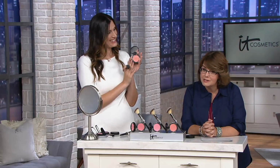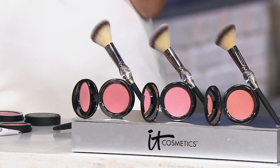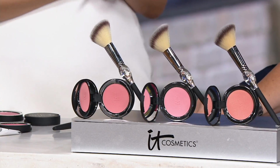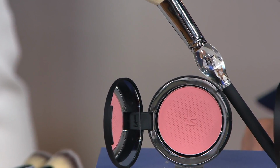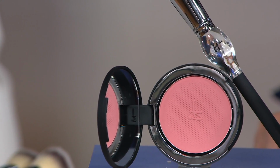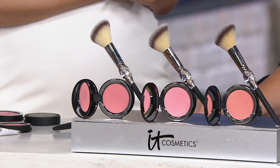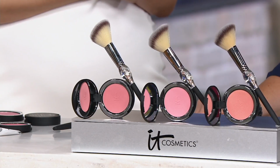Comes to their blushes. And for those of you who love powder blush, but maybe feel as you've grown older, I'm sure wiser, but grown older, maybe powder blush doesn't wear quite the same as it used to. Maybe you feel like it is exacerbating the look of the texture in your skin or the pores that you have. Guess what? Leave it to IT Cosmetics with their innovative technologies to bring you Bye Bye Pores, Anti-Aging, Silk Pressed Blush. There's a lot going on in that description.